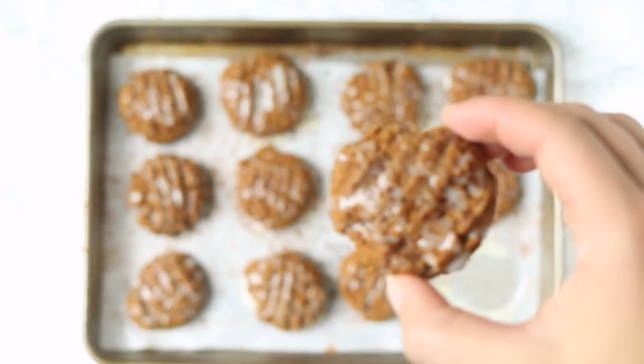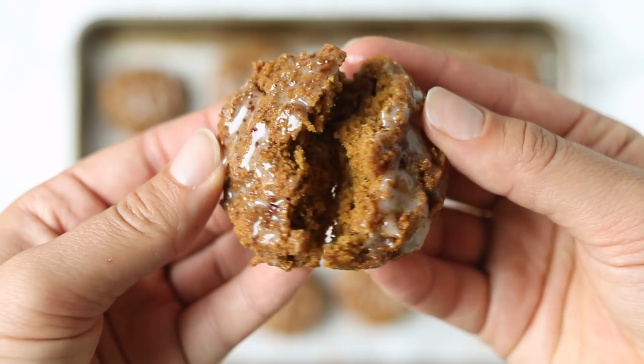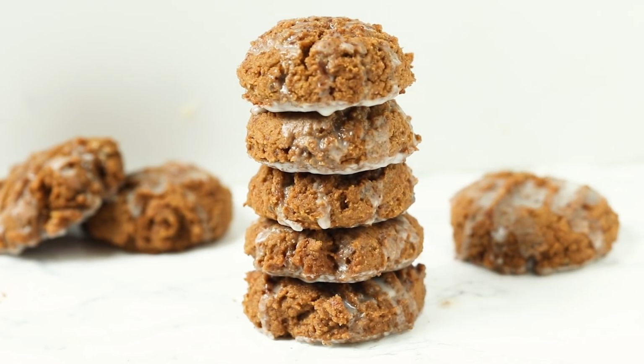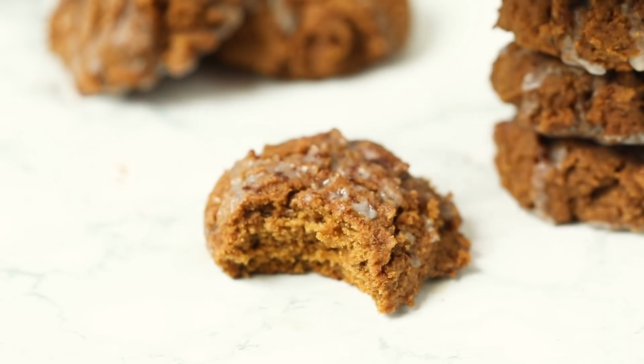So here are what the end result cookies look like. They are soft, they're chewy, they're nice and kind of cakey, and they've got a gorgeous pumpkin-y flavor. And they're definitely one of those things that are a go-to for me in the fall. So I hope you guys try them and love them as much as I do.